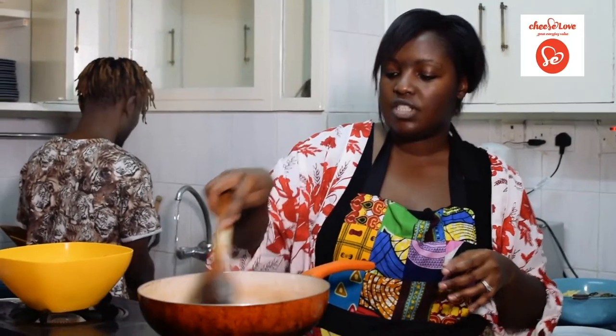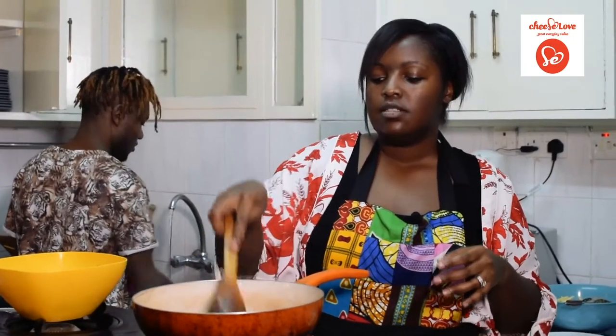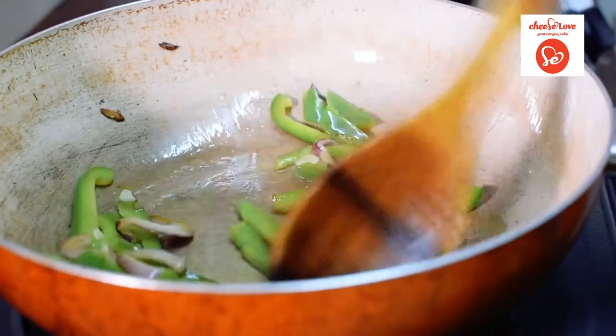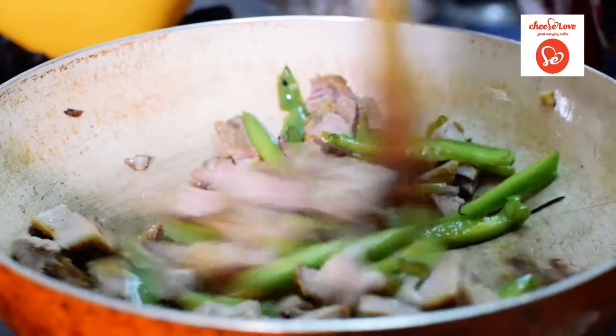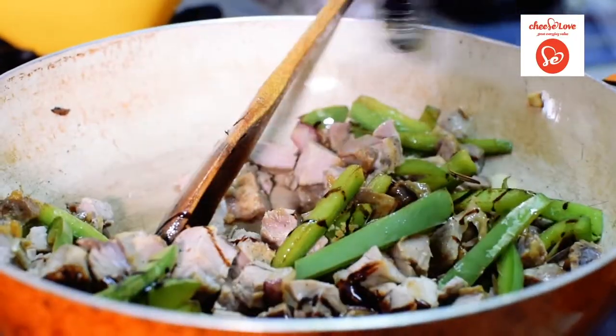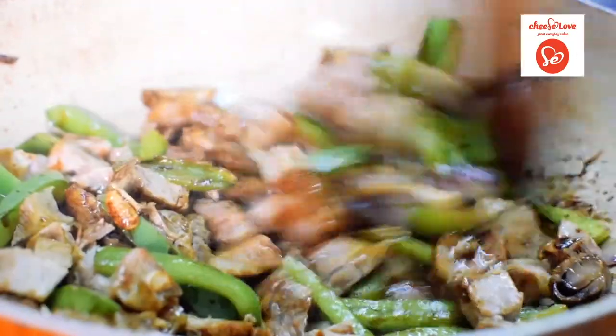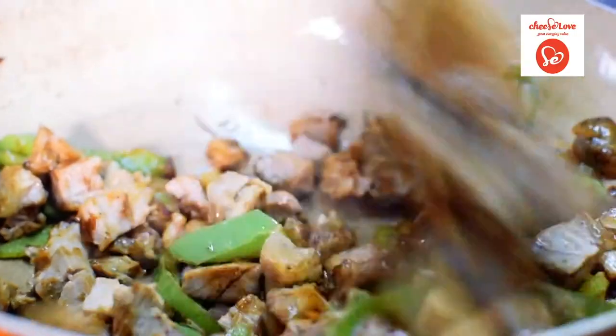I'm just gonna cook down these peppers. I want them a bit cooked but still crunchy, and they maintain their color. I'm following with some soy sauce, the dark kind. Aki, what were we cooking with before we discovered soy sauce?